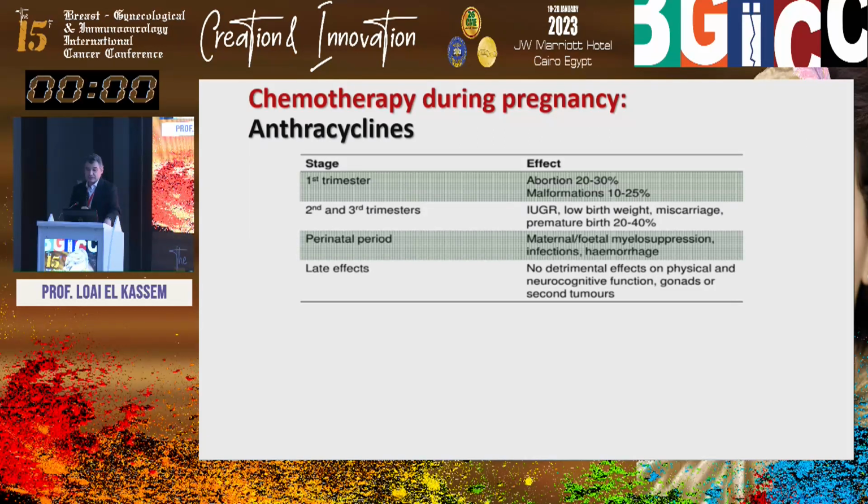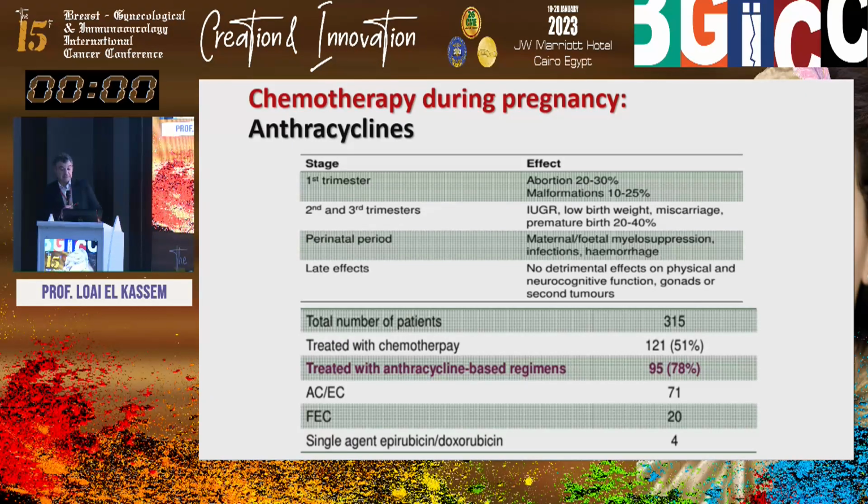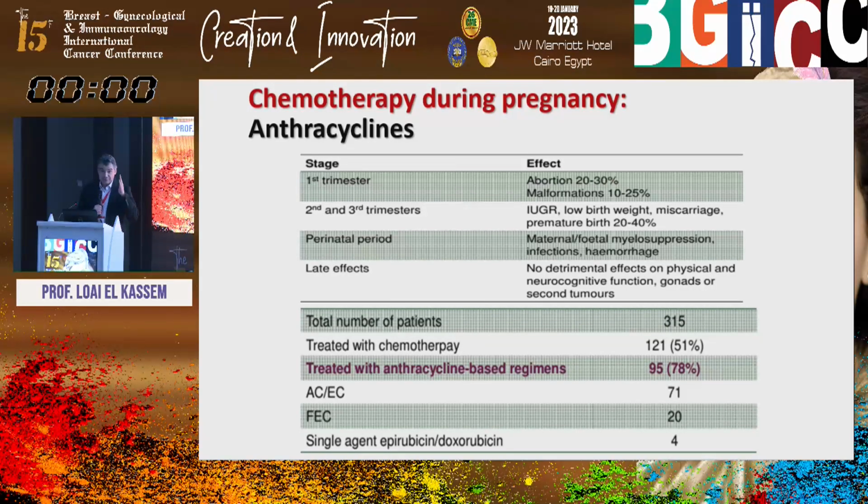But after that, you can have some problems that can be managed. So around low birth weight, 1 in 5 or 2 in 5 babies, and a little bit higher rate of miscarriages. But generally, no detrimental effect on the functions or the gonads even. This is a series of patients who were exposed to anthracycline, whether by accident, as I told you, or they chose to take chemotherapy and take the risk.